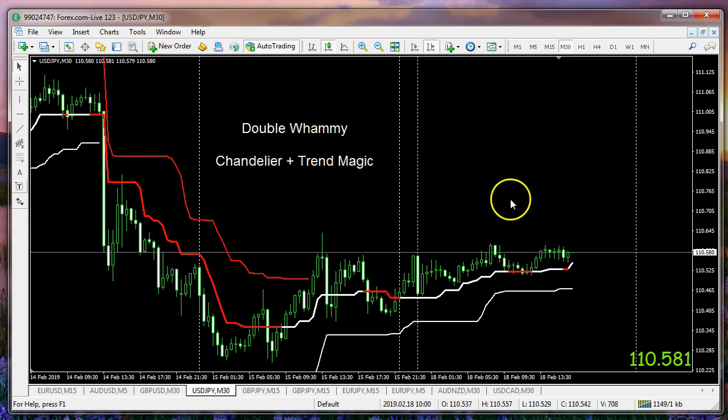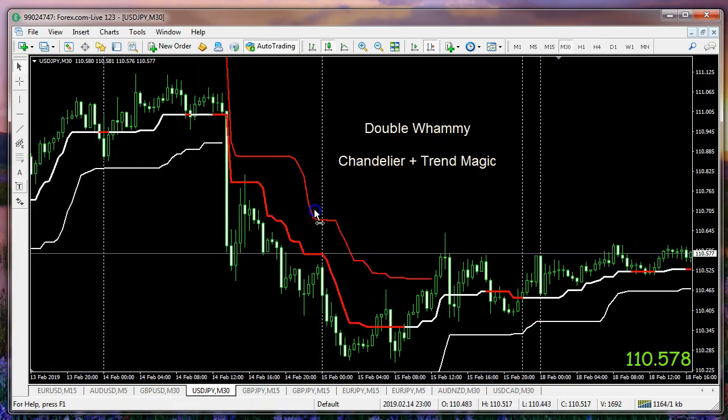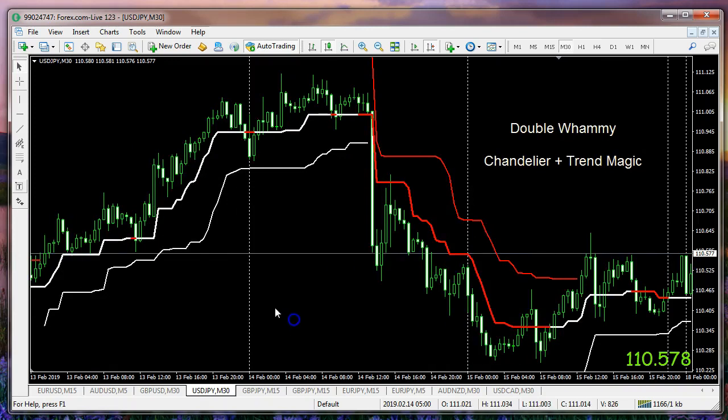And first thing we'd like to do is to see that this was Sunday night last night, and we actually came back and began to recover a little bit, and Trend Magic helped us out there. But in any event, if we back up a little bit by grabbing this, we had a nice up move actually in the dollar last week until that retail sales report came out.